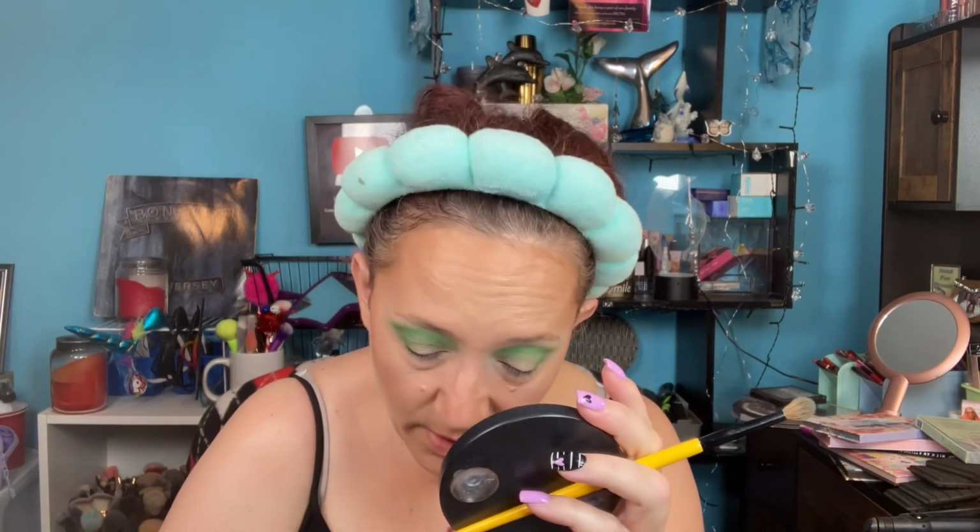You know what I mean? Play around with it, because I think it's not looking too bad with this primer. And maybe tap it down before you blend it out, and make sure it's really packed on there. Then once you get the shades laid down where you want them, you can go from there and blend it out.